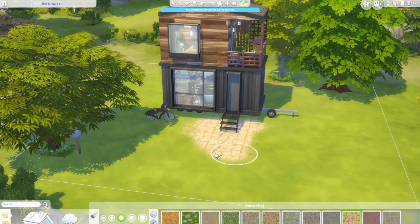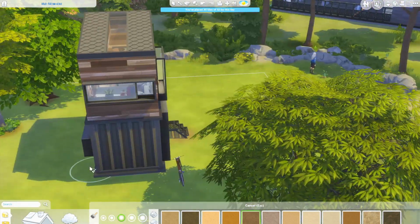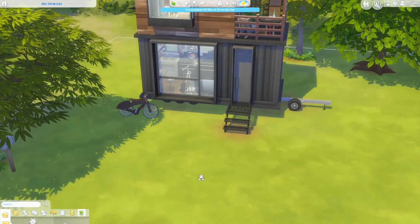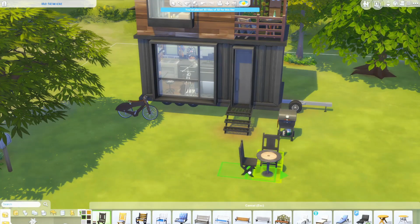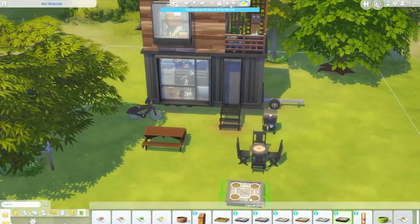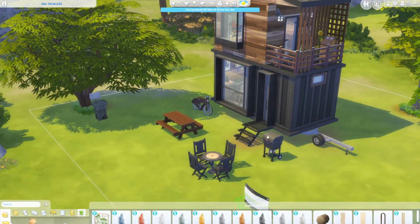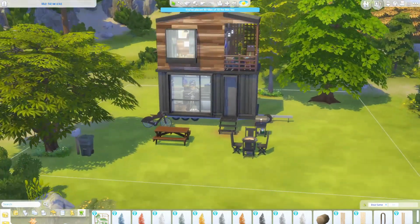So I include a car that's just behind the house in a little bit. So I was thinking that this was a home that the sim could drive around to wherever he wanted to live in that moment. Maybe take it to Evergreen Harbor and live in the harbor there.